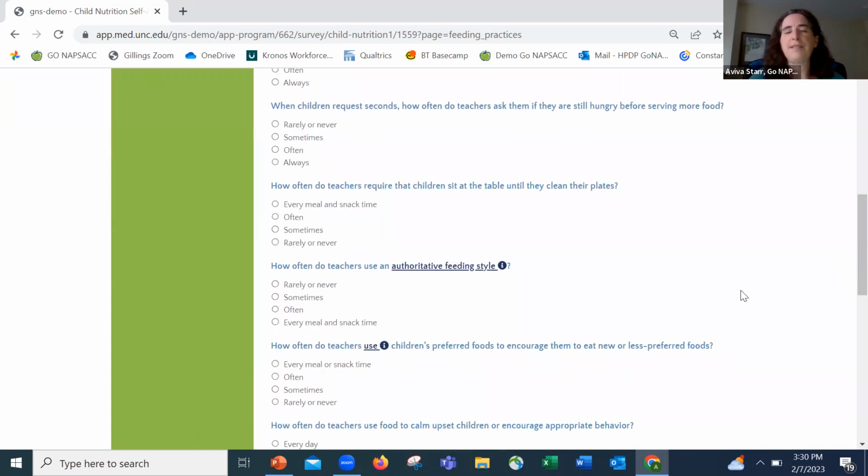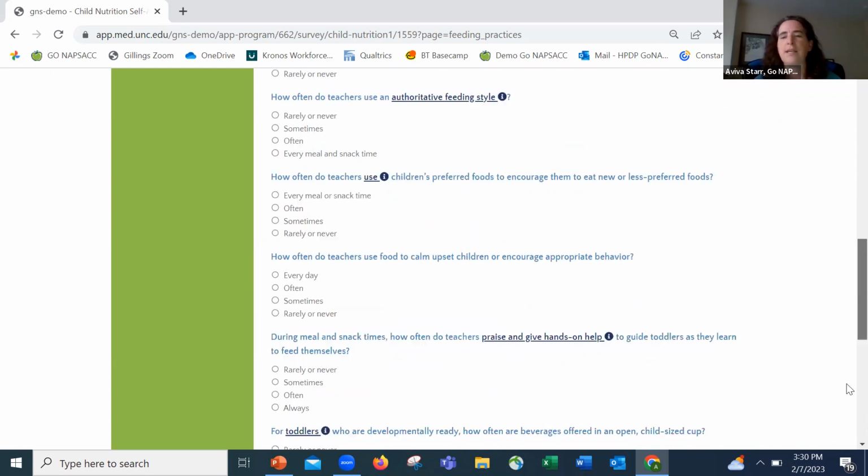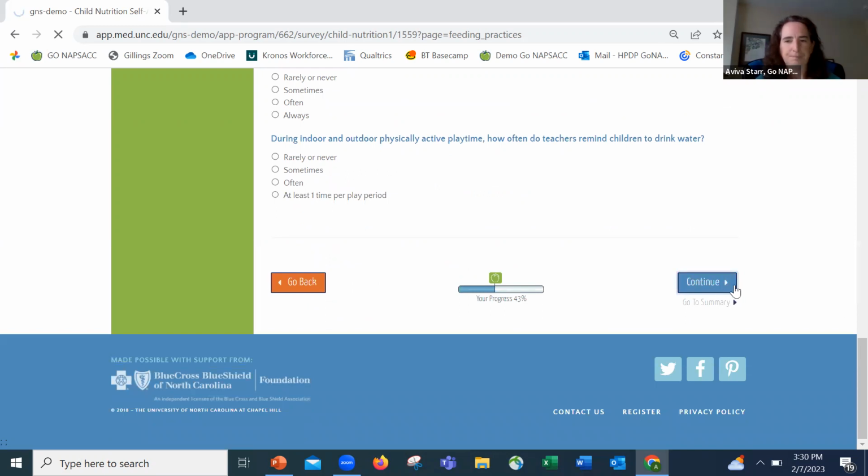You've seen probably throughout this self-assessment that there are places where it's underlined and there's this little information symbol. On any of those, the provider can hover and get a definition of the item. In some cases, that definition is very simple, such as what is a preschool child, but making sure they know how Go NAPSACC uses that definition. Sometimes it might be something a little more confusing, such as what is an authoritative feeding style, but it's there to help them as they answer the questions and continue to move through.